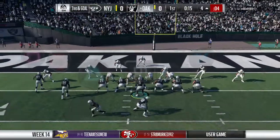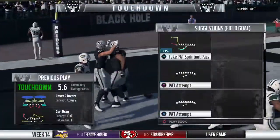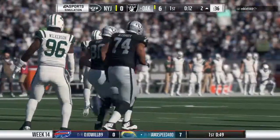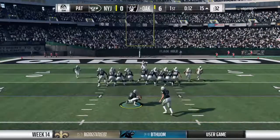And the play clock's running down. Back to throw here. And that is caught. Touchdown, Raiders. Hunter Henry, his 5th touchdown now on the year. And the Raiders drive right down the field and score on the opening drive.